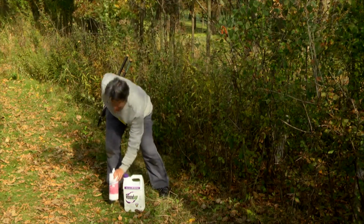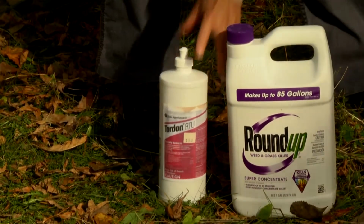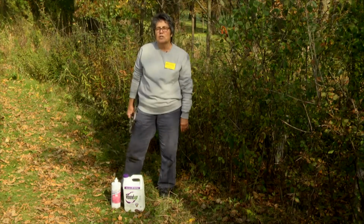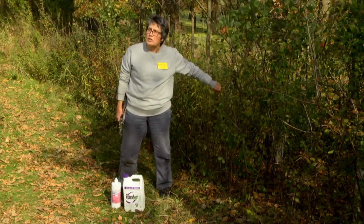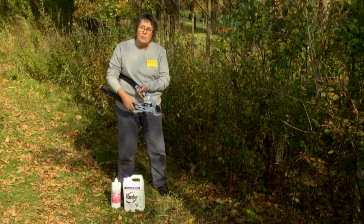Another one I've used is Tordon. It's also approved for this kind of usage, and there are others as well that you may find. So today we're going to use some Roundup to treat some cut stems of buckthorn here. So I will cut the stems first and then treat them within an hour.